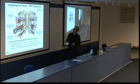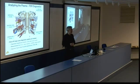And so the way we mount the diagnostics largely is in what we call large port plugs. So this is the ITER machine again. You see the plasma chamber in here. And around the equatorial plane, we have 18 of these port plugs. We have 18 at the top as well, and we have a certain number in the bottom in the divertor region as well. And quite a few of these port plugs are basically filled full of diagnostic instrumentation. They're filled with microwave instrumentation, spectroscopic instrumentation, neutron detectors.